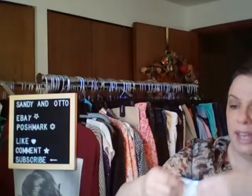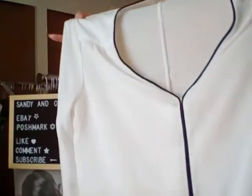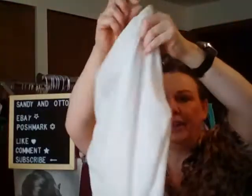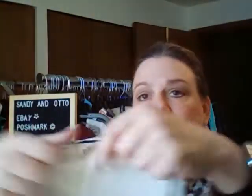This is just a pullover style. But it's very clean. There's no stains on it at all. Just a very classic, kind of a high-low style. A little bit of a high-low on there. This is a size medium, and here's the label on that one.